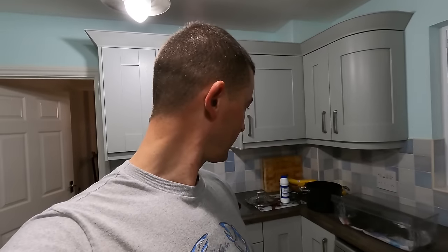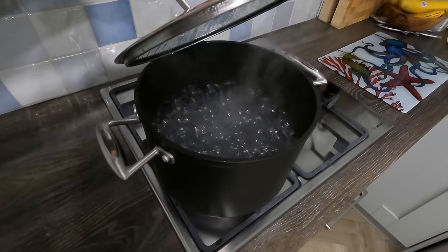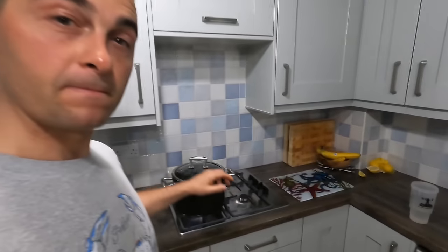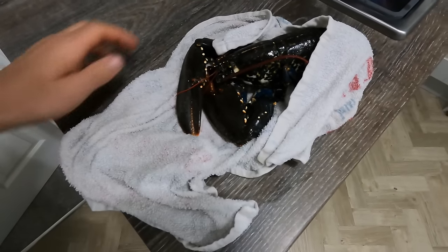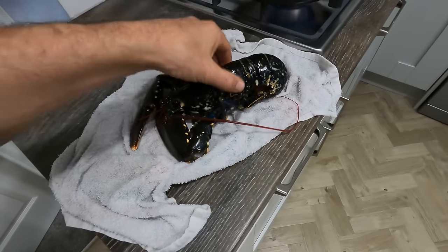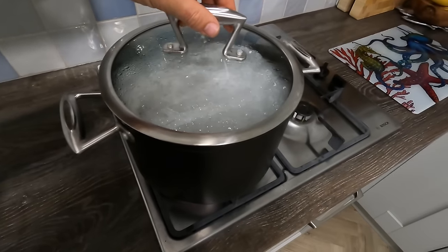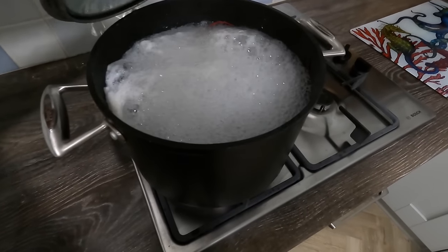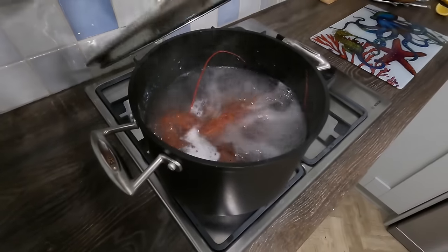Let's get cracking. There you are, that there's a proper rolling boil. I'll get the lobster from the freezer now. Get it straight in the pan. There, look. Properly chilled out. Yeah, perfect. Straight in the pan. There you go. Back up to the rolling boil. 2 more minutes. Ready to come out.